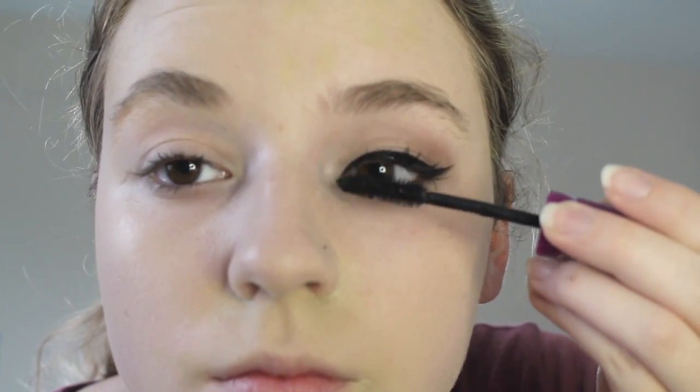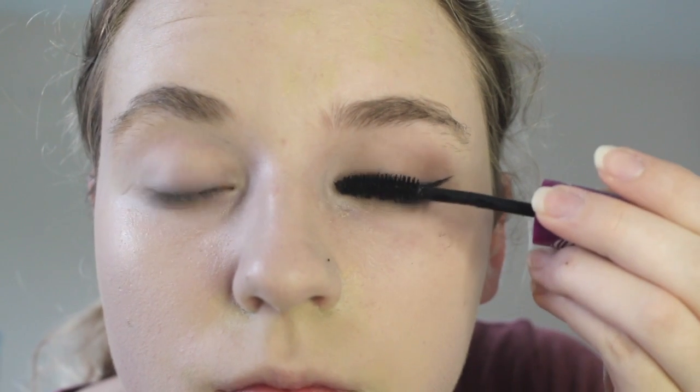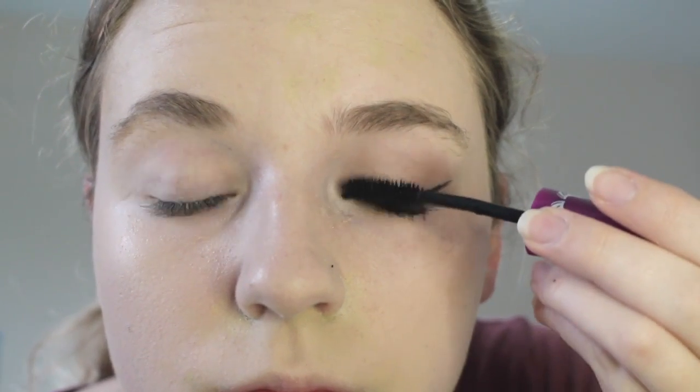And then I'm just going to put a little bit underneath as well, but not much, just staying in the outer corner because I want to open up my eyes. Then I'm taking this Maybelline mascara and I'm just lightly putting this on. I don't curl my lashes or add any fake lashes for school. This is just daily and I'm not too worried about that.